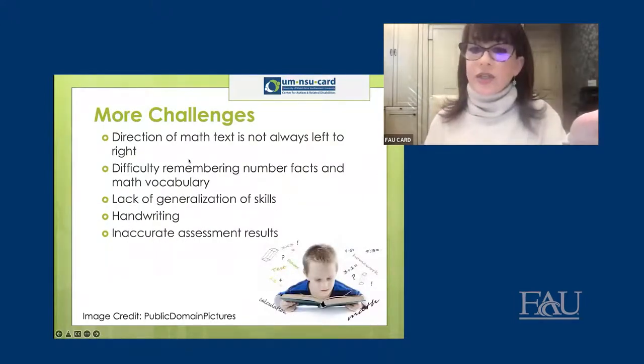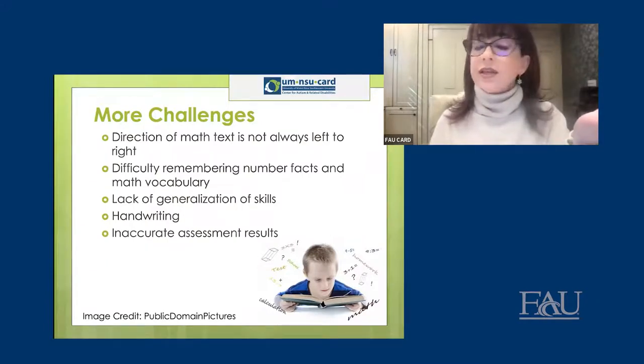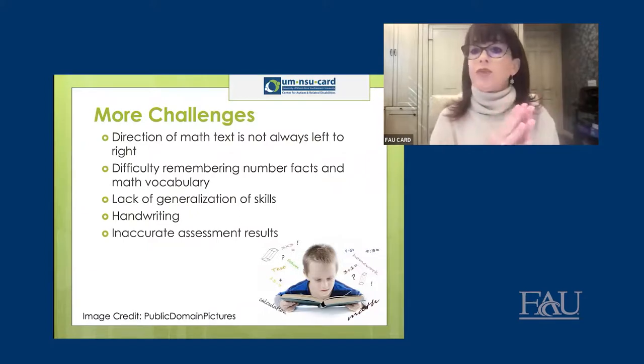Some more challenges that math poses. The direction of math text is not always left to right. So we read from left to right. We teach our students to read from left to right.